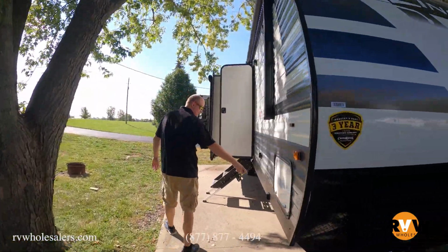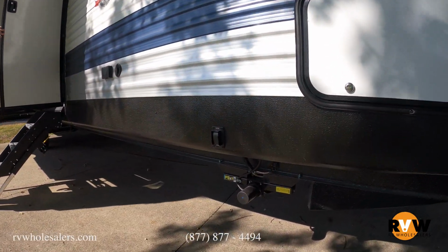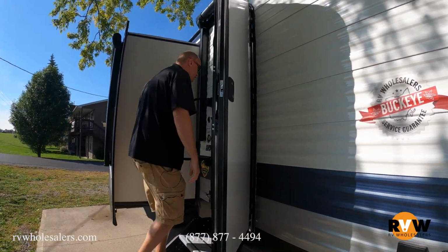As we're walking by, it does have power jacks on all the corners as well as your front jack. It does have the nice solid surface steps going up into the unit with the large entry grab handle.